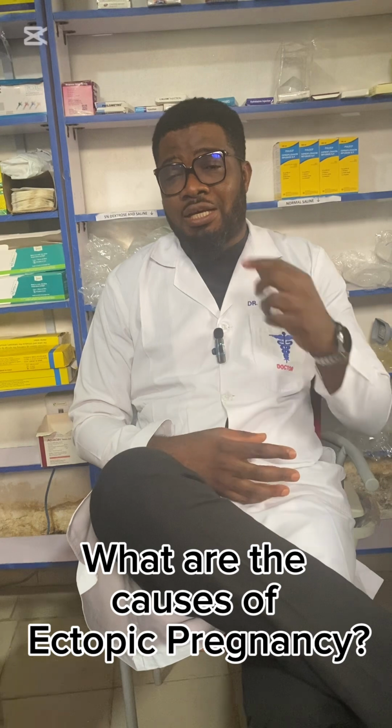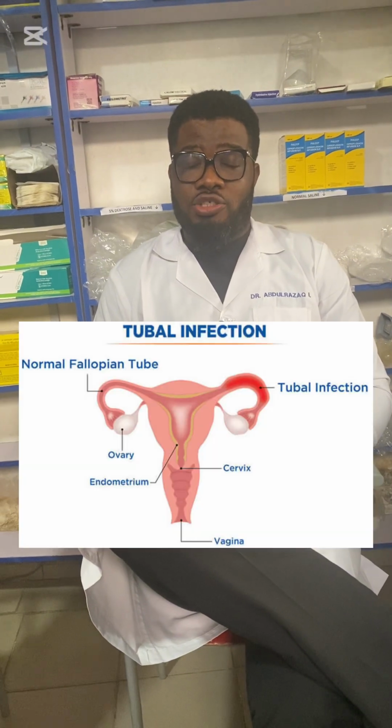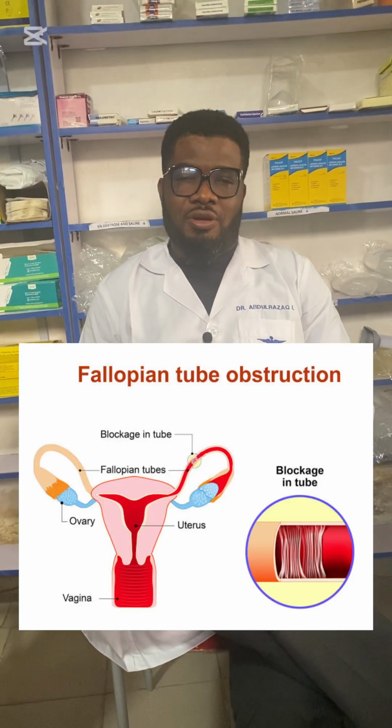One of the major causes of ectopic pregnancy that were found from practice is existing fallopian tube infection, which is commonly called pelvic inflammatory disease. This infection could be responsible for a scar within the fallopian tube. Also, one of the causes of ectopic pregnancy is a previous ectopic pregnancy. In a situation where you have had surgeries done in the pelvic area, that could predispose an individual to ectopic pregnancy. Another cause of ectopic pregnancy is sometimes when you have a congenital malformation of the fallopian tube. So this does not allow the transit of the fertilized ovum from the ovary down to the uterus for proper implantation.